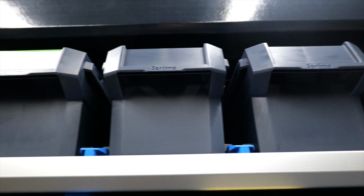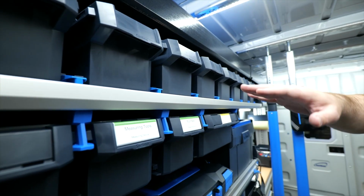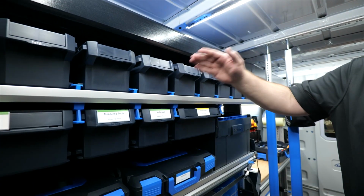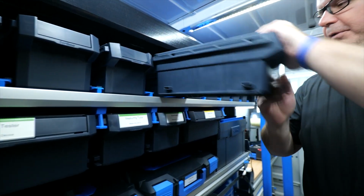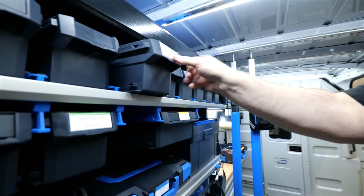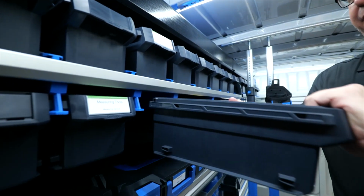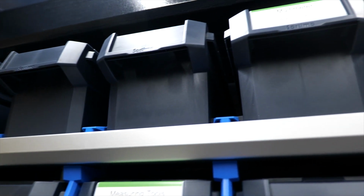First of all, Sortimo upfits both the top and the bottom of the shelf. Most of our competitors will only give you boxes on top of the shelf. By giving you boxes on both the top and bottom, and the same box fits in both places, as you'll see here, I can reduce the number of shelves in your van, thereby reducing your cost and your weight. So that's one of the Sortimo features here.